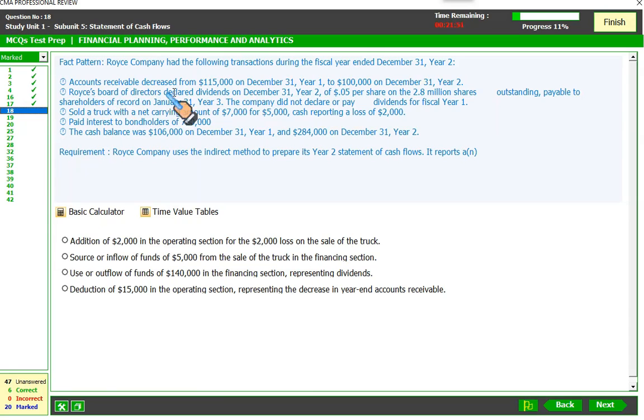Roy's board of directors declared dividends on December 31st, year 2, of 0.05 per share on 2.8 million shares. This was the dividend declared, payable to shareholders of record on January 31st, year 3, which means this dividend was declared at the end of the year, but it was paid next year in January. So it results in no cash outflow.